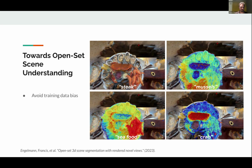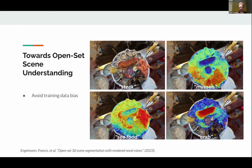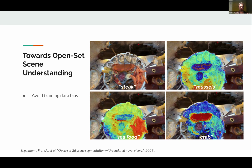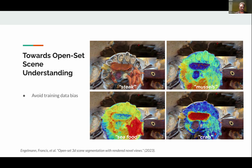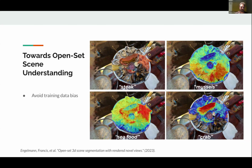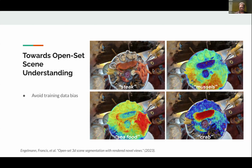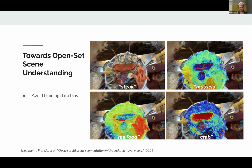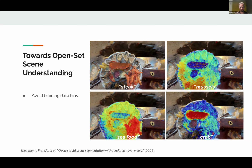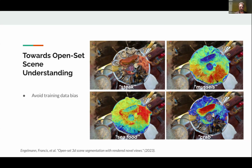And here we have a work that tries to do open set understanding. I really like this direction because you want to avoid the bias that you can only label or understand scenes that you have seen in training. And this work here is one work where it's also trying to exploit large-scale CLIP models to get this open set understanding of scenes. So we have this plate of seafood, and you can query for different things, and steak is not visible, so it knows, okay, we don't have a steak here, but you have these different types of food lying on the table. The model doesn't need to be trained on this kind of data.